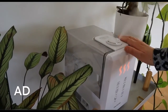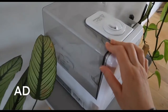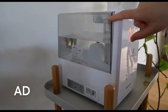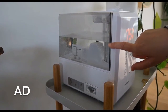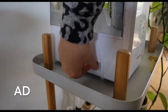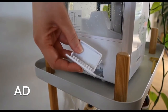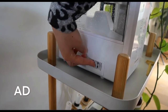So one thing I really like about this model is that the tank is really quite large. This holds 6 litres of water, up to 40 hours of humidity. Some of the other ones that I've seen that other people have got are quite small and probably require filling up quite regularly, whereas with this one you can fill it all the way up and it will literally last hours. And another aspect I like about this one is in here you've got a little drawer that pulls out and you can add essential oils.